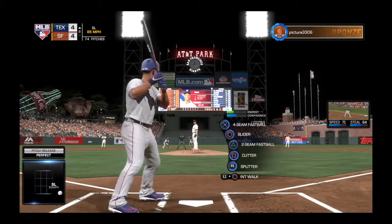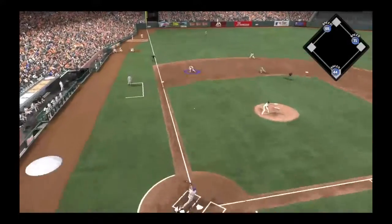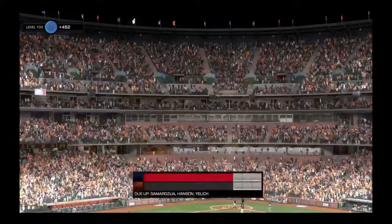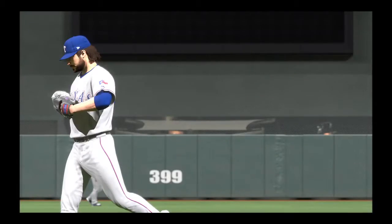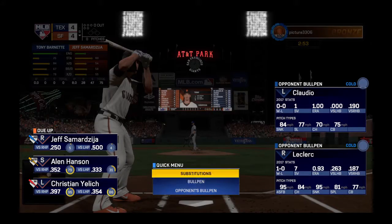Ball 1. This is a critical point right here. Things are in danger of getting away from him a little, so we'll see how he deals with it. Hit to third. Longoria's there. On to first, and the Rangers squander a good opportunity. Tony Barnett is on to pitch out of the... Now pitching for Texas. Striding in. Now action in the bullpen as their closer starts to get loose out there.